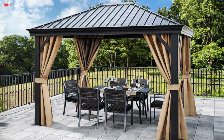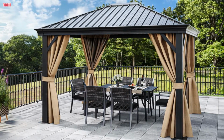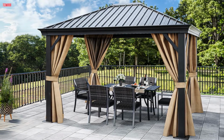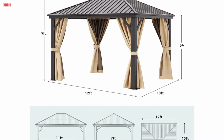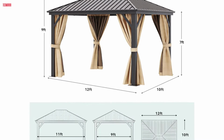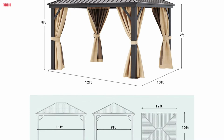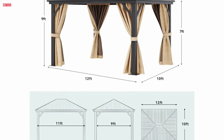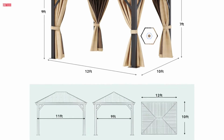Four reinforced corners provide extra stability and safety, while holes and ground stakes in the feet allow for additional reinforcement. With spacious dimensions of 144-inch length by 120 width by 108 height, this gazebo is perfect for backyards, terraces, lawns, and courtyards, accommodating 4 to 6 people for parties and gatherings.